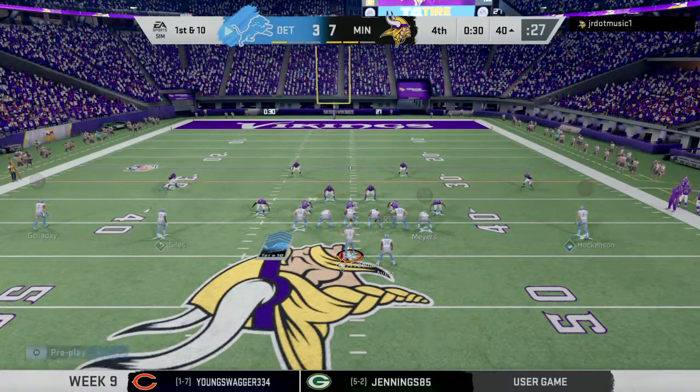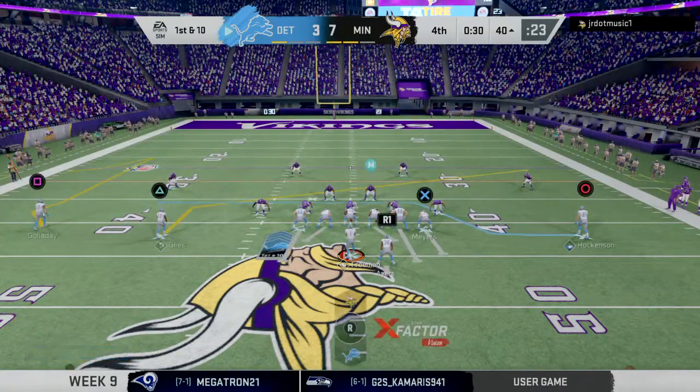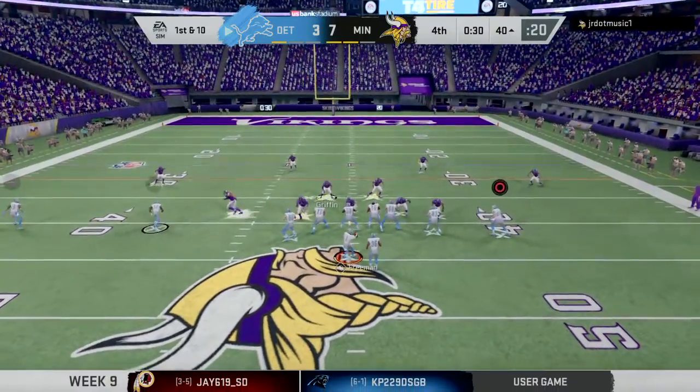Hey, box truck, box truck. 52, Mike 52. It's going to be a long day.